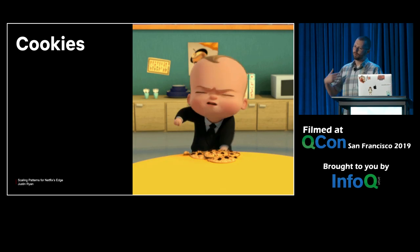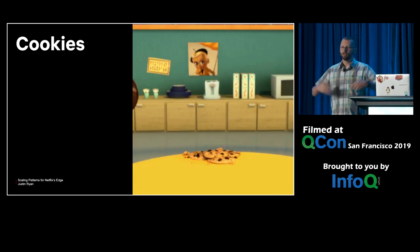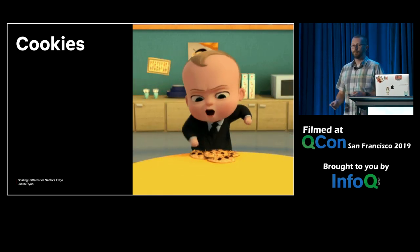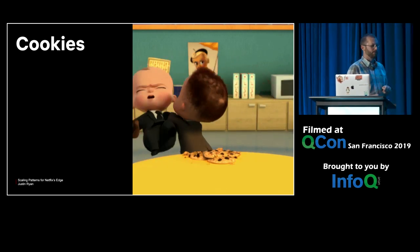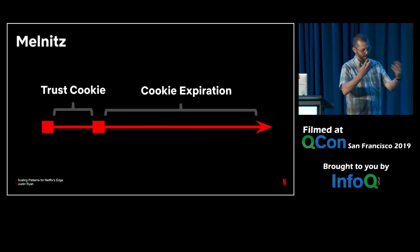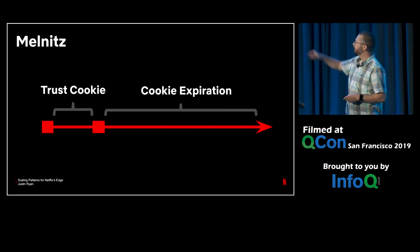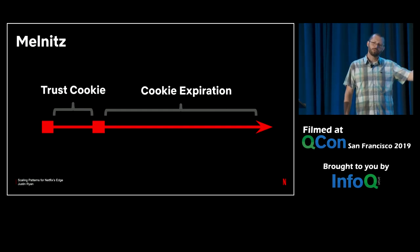We have cookies. That's how most of our devices talk to Netflix, the service. That gives HTTP cookies. These are long-lived cookies. They sit on your box for, you know, a year, 9 months. But in there is a little expiration date that we put in. And this expiration date sort of tells us how long we can trust the cookie, right? So if it comes into our system and we crack it open, we can look for this expiration. That's the dot in the middle you see up here. If it has not expired, we're just going to trust it, right?